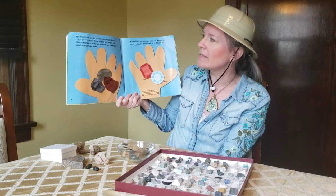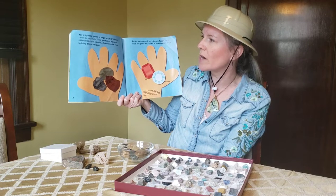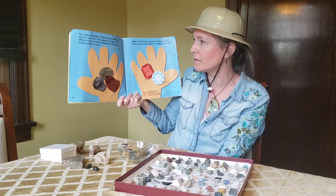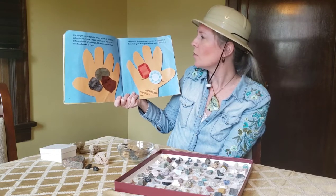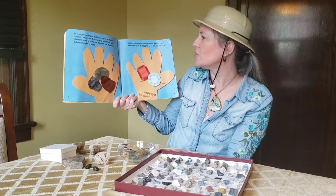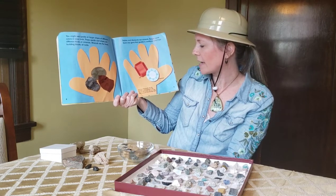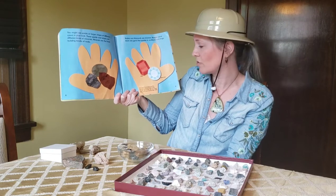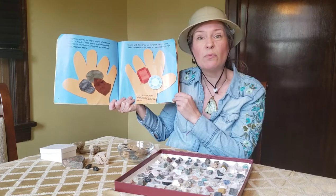You might see specks or larger stripes or different colors in your rock. These specks and stripes are different kinds of minerals. Minerals are the basic building blocks of rocks. Rubies and diamonds are minerals. People carve them into gems that sparkle, into necklaces and rings. Fun fact, diamonds are the hardest natural things in the world. Diamonds are so strong, they can even cut through steel metal.